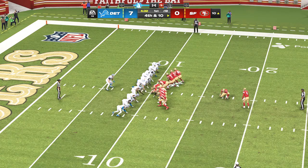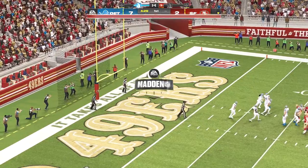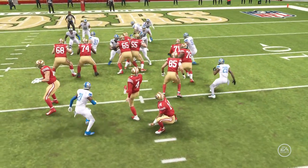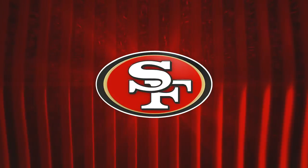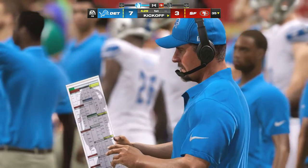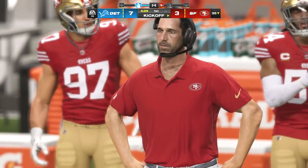From the right hash, and this one just a chippy. And this one is right through. And they are on the board, but still trailing. It's 7-3. So he splits the uprights, and that has to be a nice feeling. Right when it left his foot, he knew it was good. Yeah, just like a good three-point shooter in basketball, right? Release the ball, fall back on defense without even looking. You know it's going in the hoop.